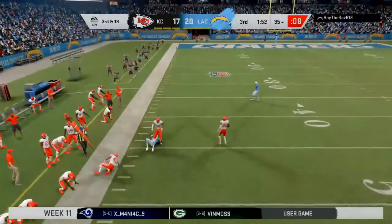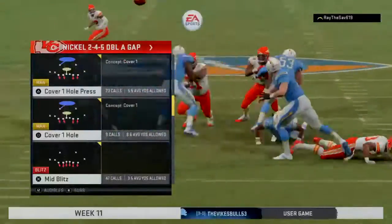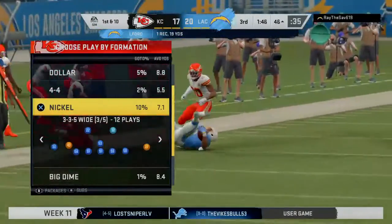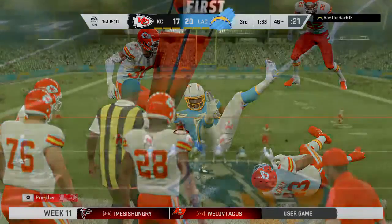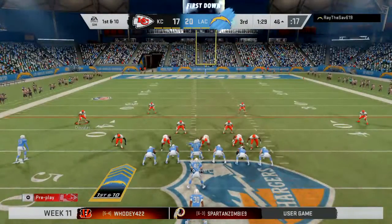Working out of the gun, Rivers. Throwing the out route incomplete. It's Ford. And he'll be taken down, but not before he works it past the 50. His first catch, and it's a pretty big one. They get the conversion on 3rd down. Chargers first down. First and 10 at the 46.